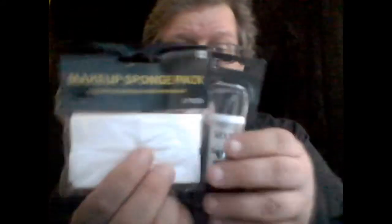And here's this stuff. This is colorless powder. It's white. You want to look like you're getting some sort of pale ghost, or whatever you want to do with it. And of course, you can get these. I got both of these at Party City.